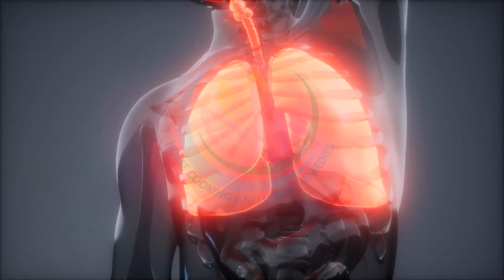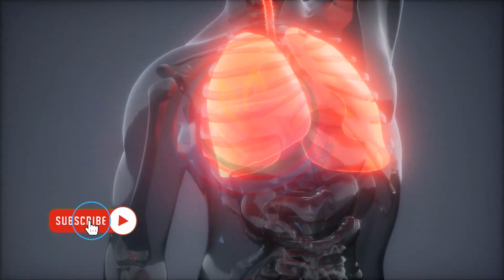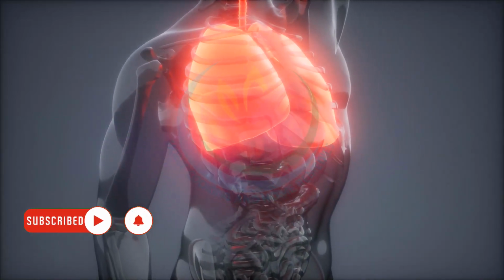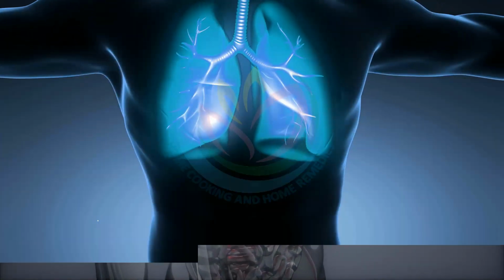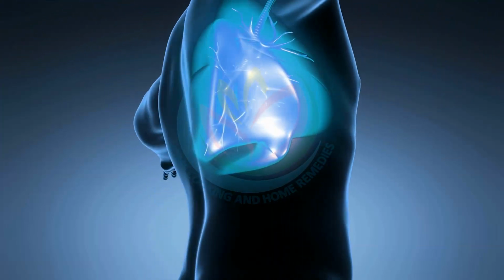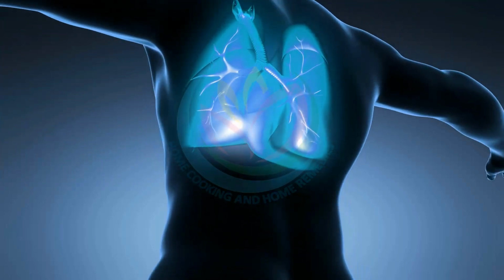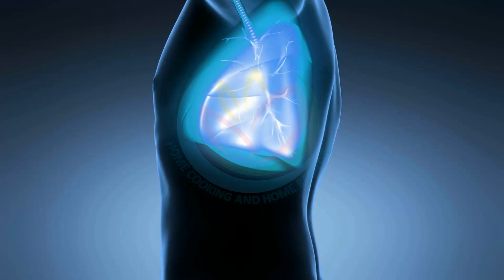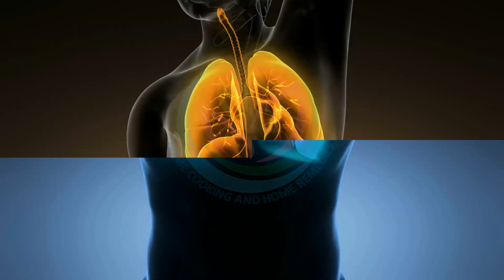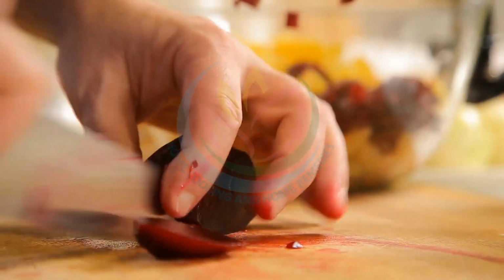What's more, common conditions such as asthma, chronic obstructive pulmonary disease, and pulmonary fibrosis can significantly affect your quality of life. However, lifestyle modifications, including following a nutrient-rich diet, can help protect your lungs and even reduce lung damage and symptoms of disease. What's more, specific nutrients and foods have been identified to be particularly beneficial for lung function. Foods that help boost lung function.